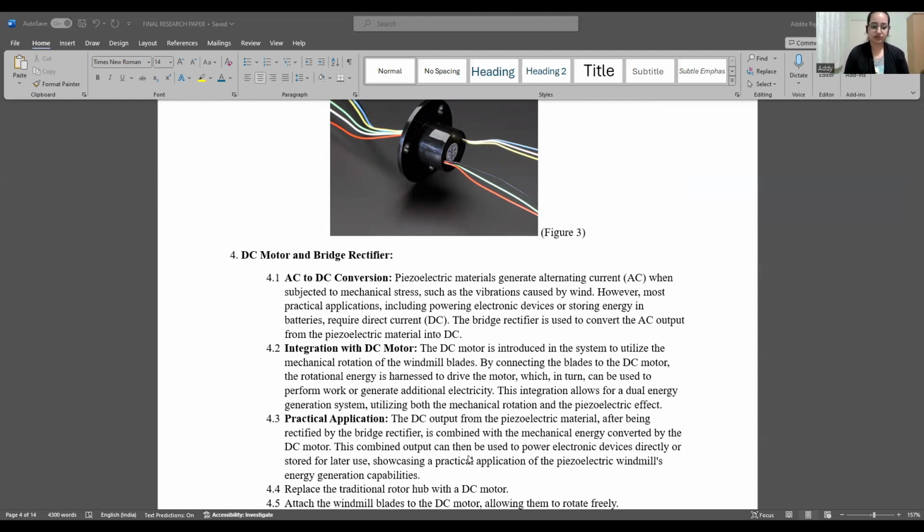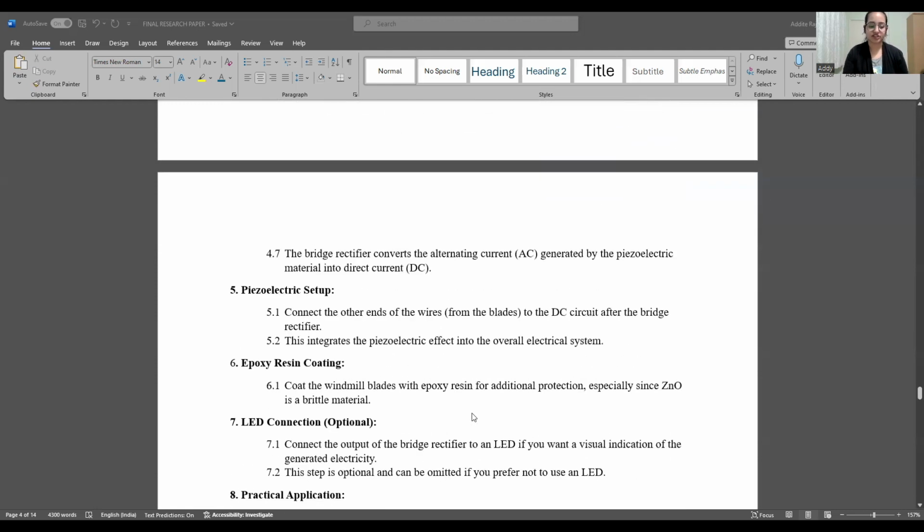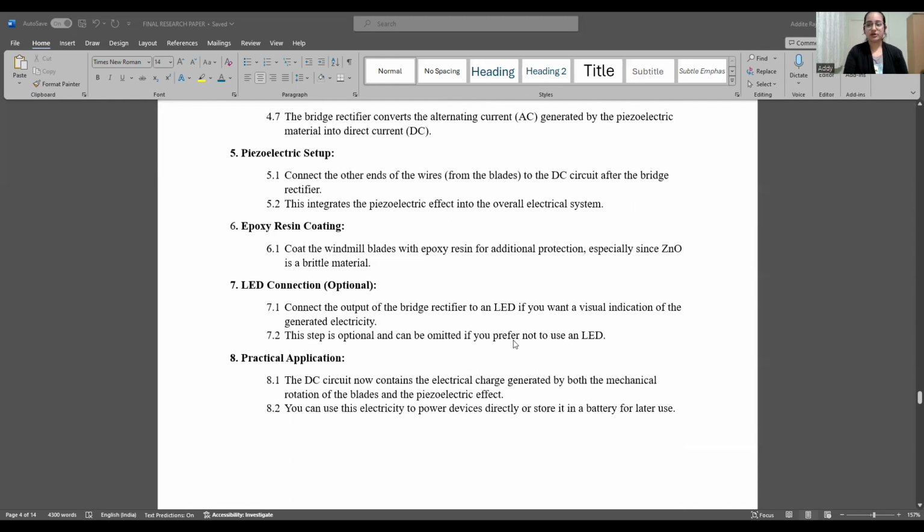Next, we use a DC motor to generate electricity from normal mechanical energy. The DC output from the piezoelectric material, after being rectified by the bridge rectifier, is combined with the mechanical energy converted by the DC motor. Next, simply connect the free ends of the wire to the DC circuit after the bridge rectifier, finally integrating the piezoelectric effect into the overall electrical system. You can also connect an LED to the system just like I did.